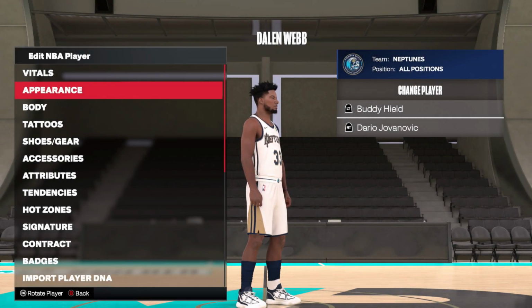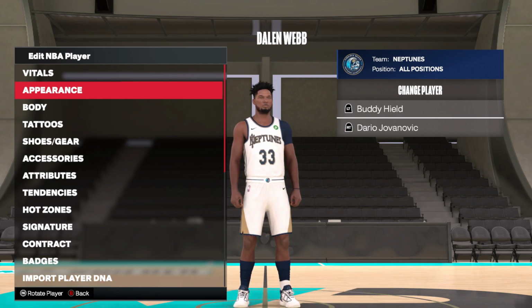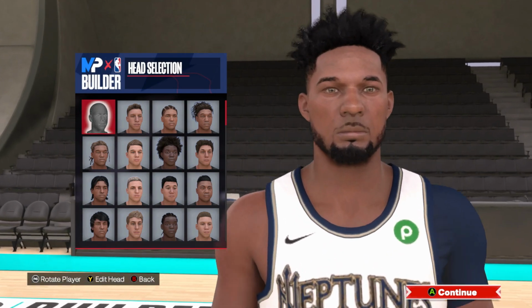We are back with the Neptunes, but I want to start off this episode by going through my initial adjustments to Dalen Webb. I think he looks a lot better than he did, so we keep everything the same except for the hair, the nose, and the facial hair. So I'll show you what I changed.